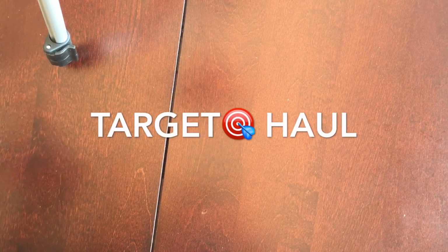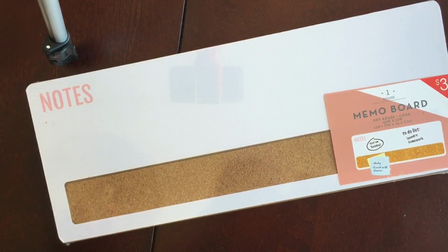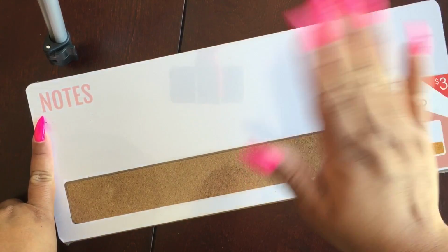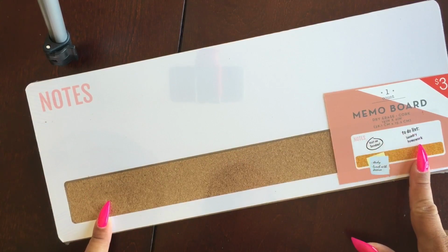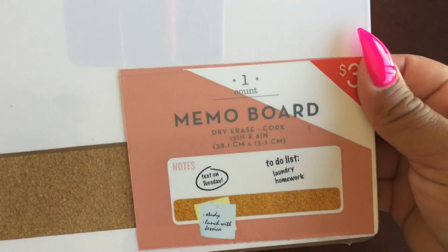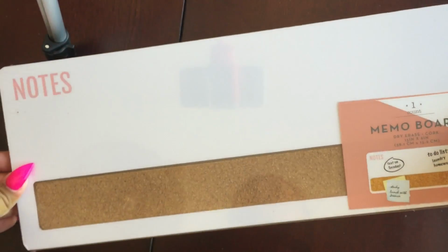I bring to you a Bay Target haul. First, I got this really cute memo board. You can write on this white part with the markers that you can erase. You can put push pins here, just appointments or reminders to do, whatever you like. You can write on it. This was $3. This is pretty cute for $3. I'm gonna put it around my kitchen so I won't forget to do some other stuff.